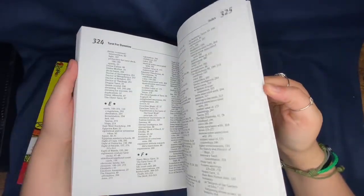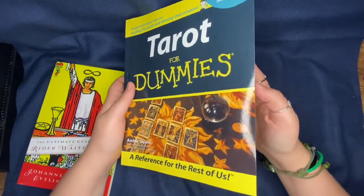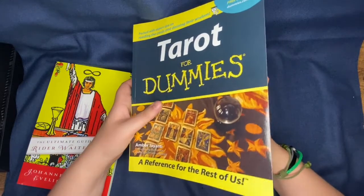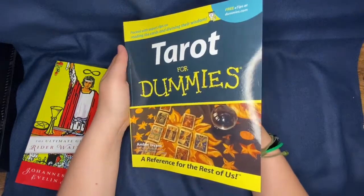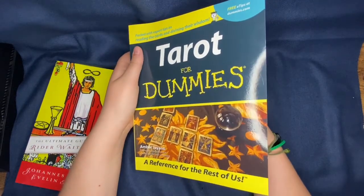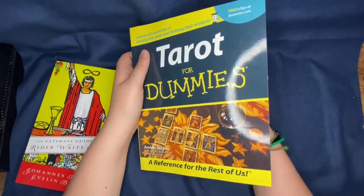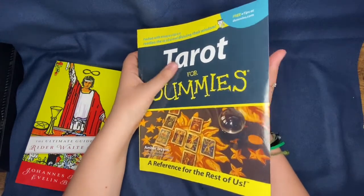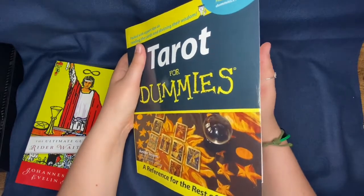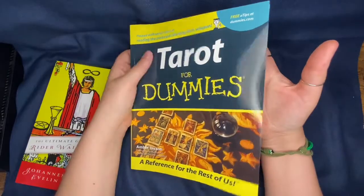I feel out of all of the tarot books that I own, the Tarot for Dummies is probably my first go-to. This is the one that I will reach to grab when I feel like doing some studying, just because I feel like we get along very well, and I really like how it's broken down, how it's written. Once again, very easy to understand, very easy to follow. So yeah, again, another highly recommend.